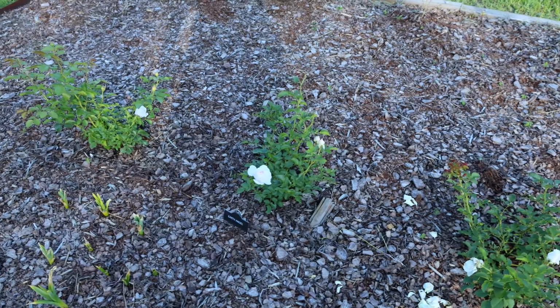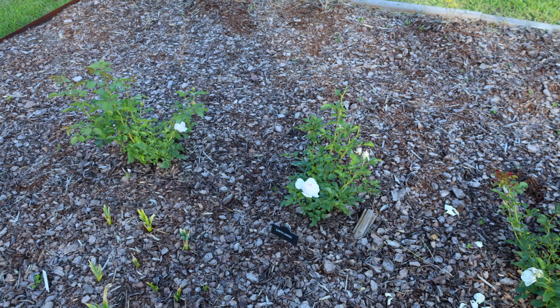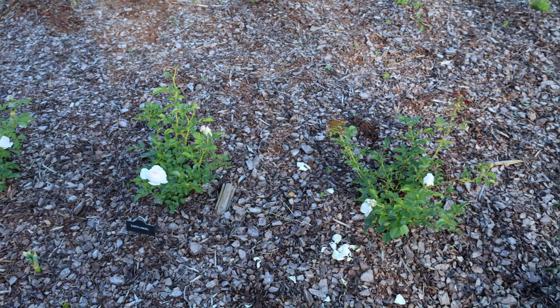Over here, these three are Earth Angel roses, and they're all grown from cuttings. All right, we've had some technical issues, and Sophie had to go play with a friend next door. So let me show you the last few rose bushes here in the rose garden.